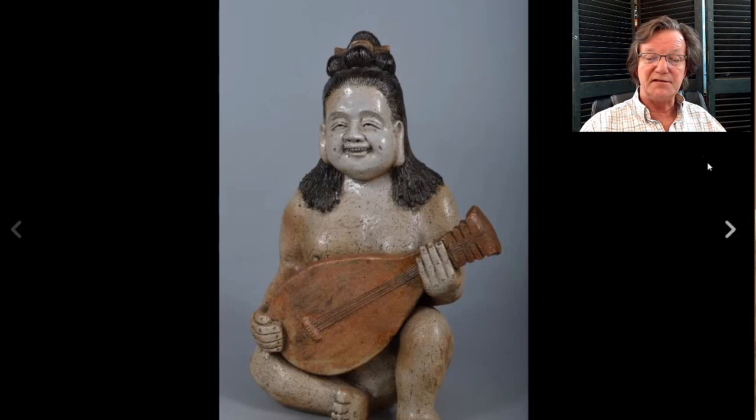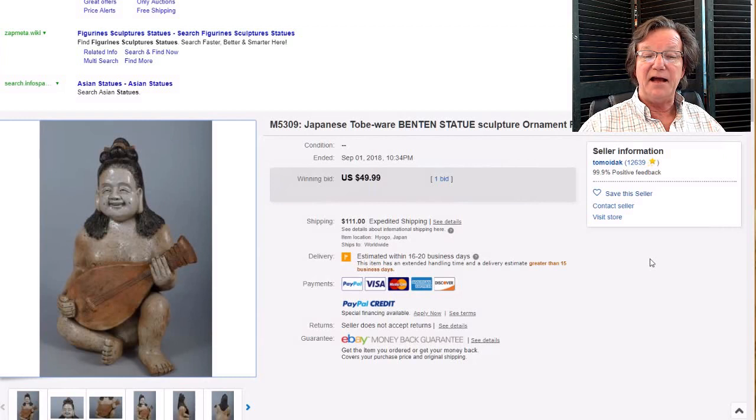All right, and then on to this. This was a Japanese figure, but I love the expression on the woman's face. She's holding a lute, and this is stoneware, obviously, glazed stoneware. And the hair, everything about this was nicely potted. The sort of joyful smile on her face I liked. And it went for one bid of $49.